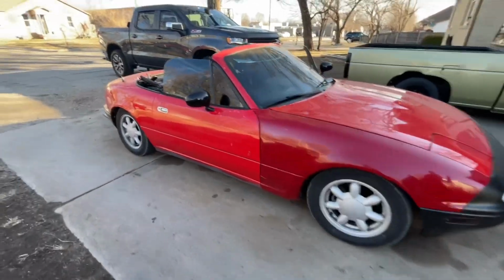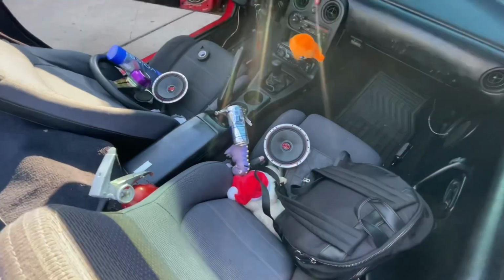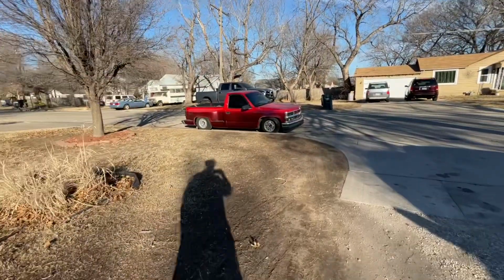Daniel is, what is Daniel doing? Speakers. Oh, and he's adding more speakers. DS18s. And then this dude's truck is ready. That's what she's looking like now.